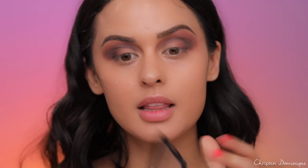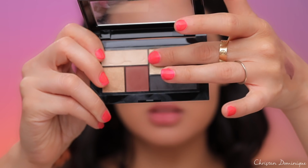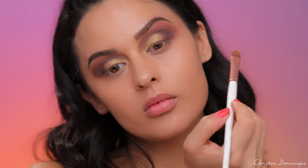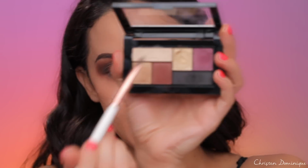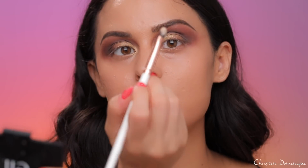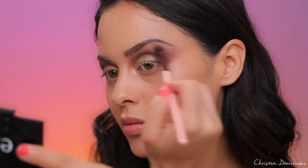And then for the lid, I'm gonna take this shade right here. These shadows are so soft and so creamy and so pigmented. She did an amazing job on these shadows. Pack that onto the inner part of the lid. For the brow bone, I'm gonna go in with that base color and start to work that right underneath. That's basically gonna clean it up and redefine the brow. And if you brought too much too high, we can work it back down.